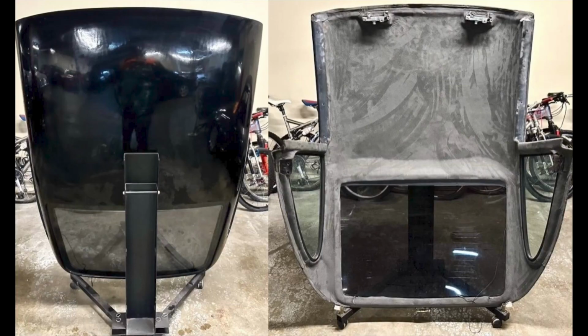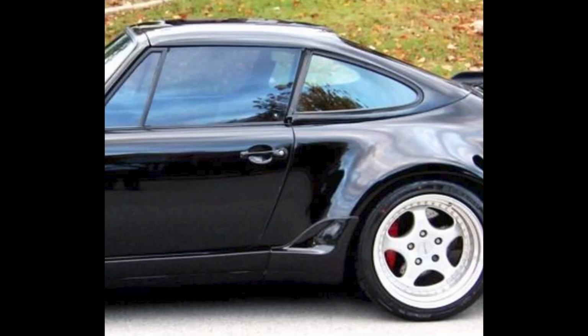On PCarMarket, a Porsche 911 G-Body Cabriolet hardtop sold for $7,500. This looks to be in nice condition, and these are not often seen. This was a fair price.